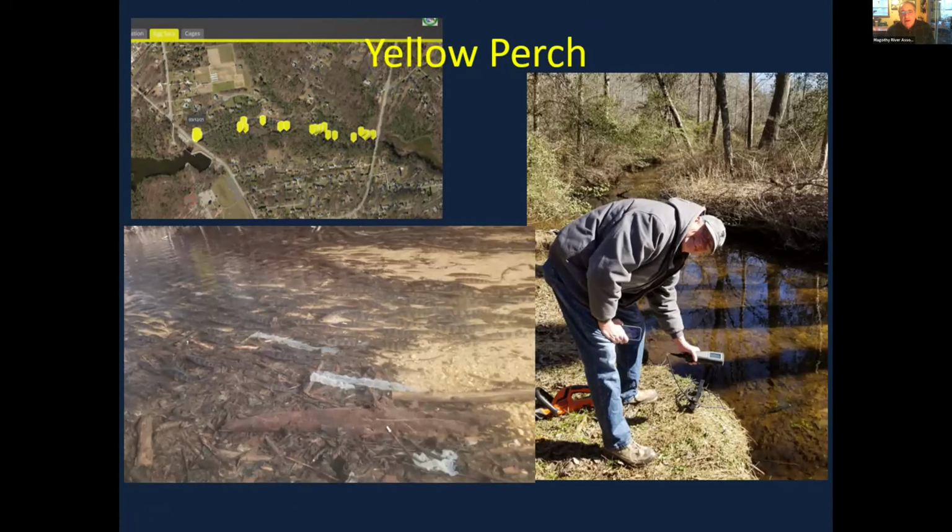We want to be able to cover larger areas. We would like to test different locations. And then this is probably the biggest challenge.